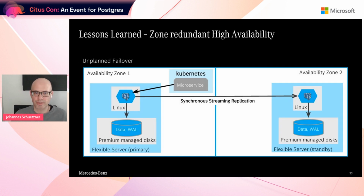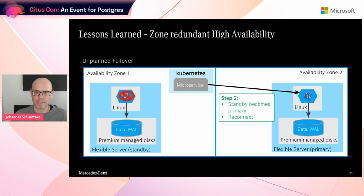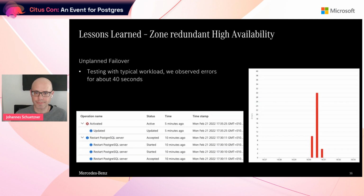So this is the visualization of what I just explained. Initially, the data is replicated, then the primary fails, and the application reconnects and ends up on the secondary side. Okay, for our case, what have we seen for typical downtimes or error rates? This was in the range of 40 seconds. As I mentioned, this depends largely on the actual workload, size of the workload, all these aspects. For us, it was 40 seconds where we measured errors, which I think is good.